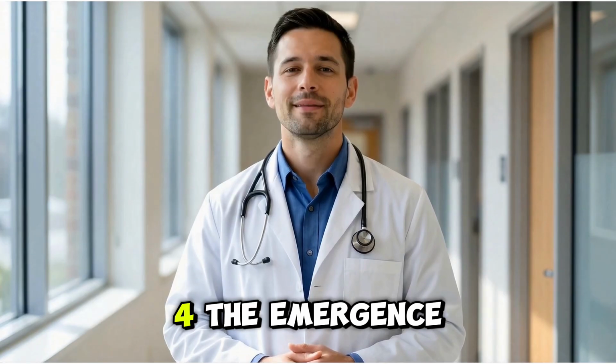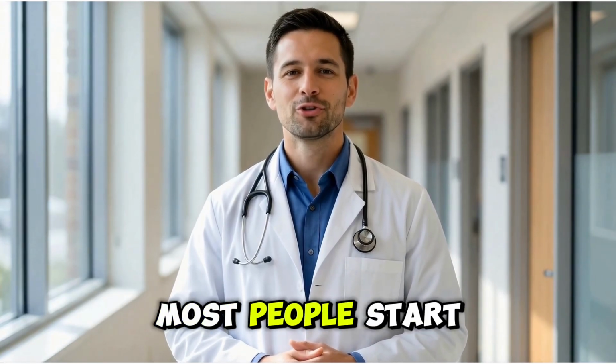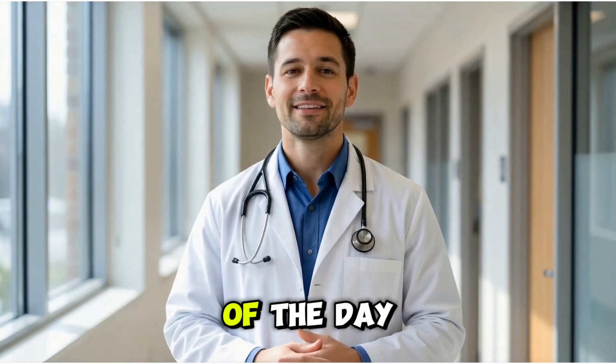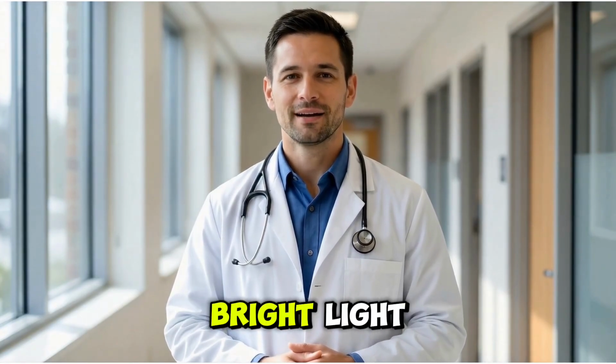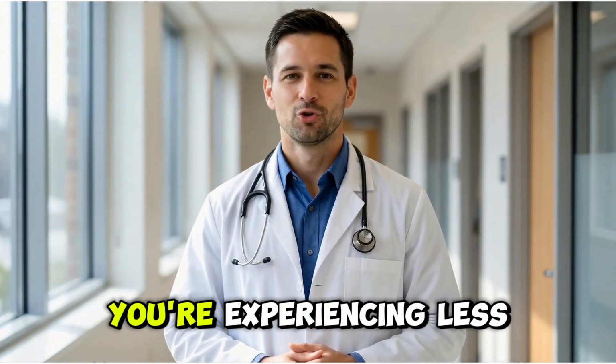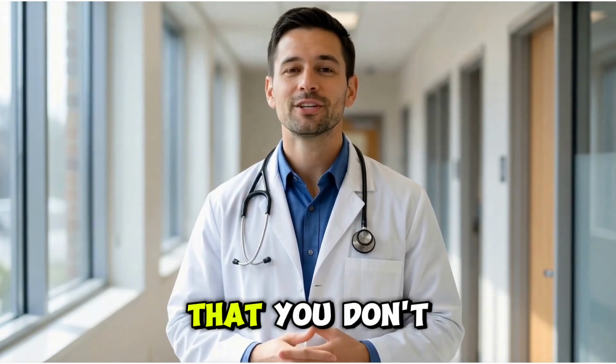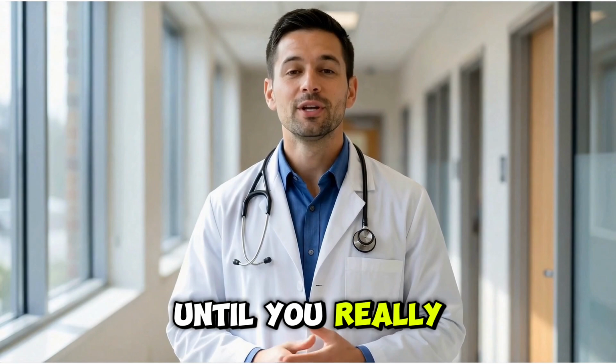Week 3 to 4, the emergence phase. This is when most people start noticing subtle improvements. You might find that your eyes feel less tired at the end of the day. You're not squinting as much in bright light. Colors seem a bit more vibrant. You're experiencing less dryness and grittiness. These changes might be so gradual that you don't consciously notice them until you really pay attention.